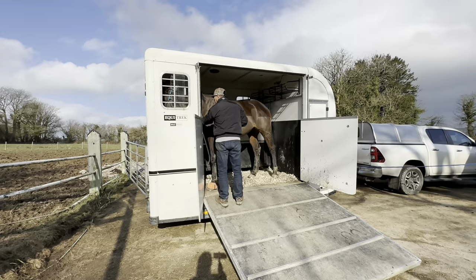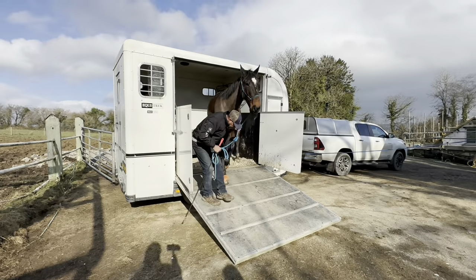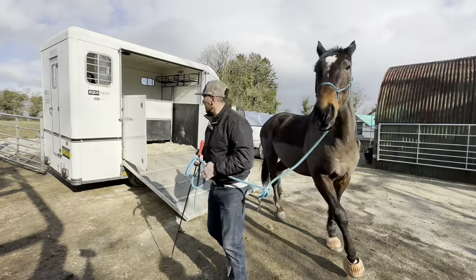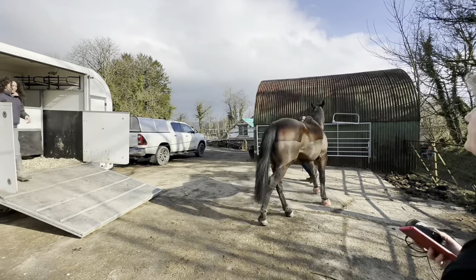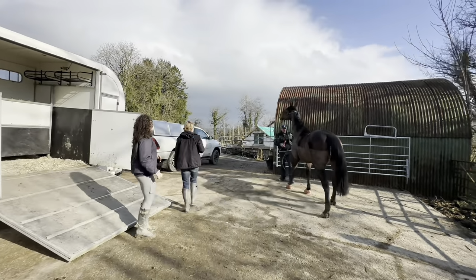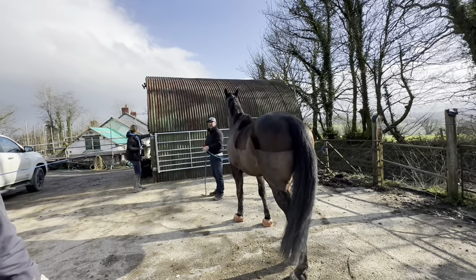All right? Now watch what I'm going to do, look what I'm doing on this side, and I'm looking down on the ramp. Brilliant. So I'm going to put him away now. I'm going to go and put him in his stable for 2 minutes, and we'll go and get organised. He's on me a bit there, so when he's in my space, I need him to stop when I stop.